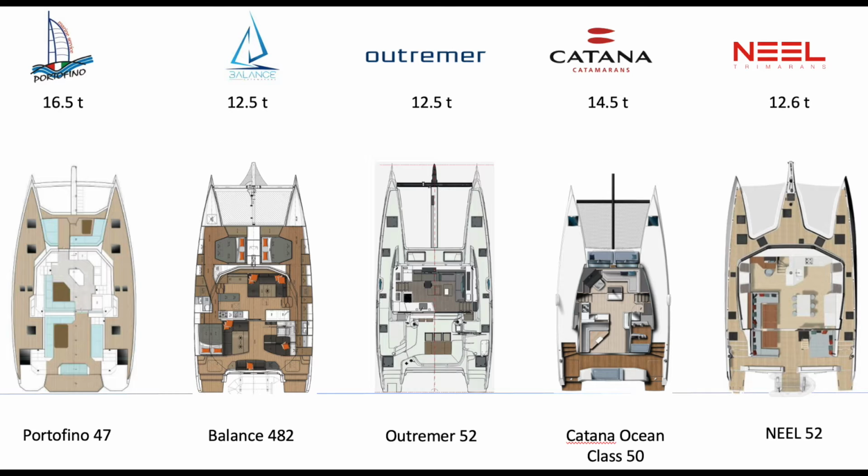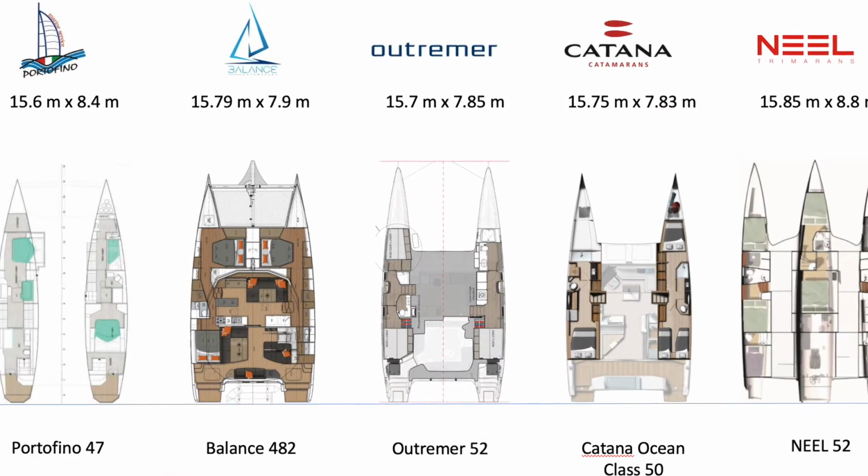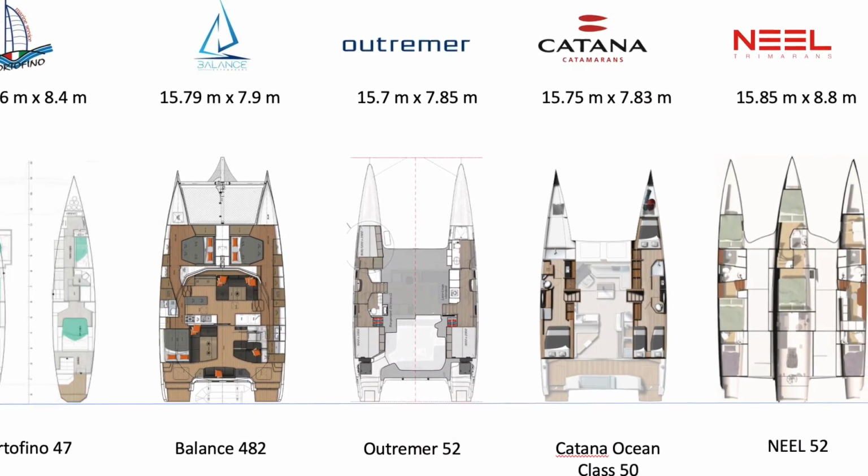Now, the challenge will be, how have they executed the owner's suite downstairs? And I guess we'll have to wait and see on that one. But I mean, wow, there's not a lot to complain about when you're talking about wide open spaces in a 52-foot format. So let's dive down into those hulls.